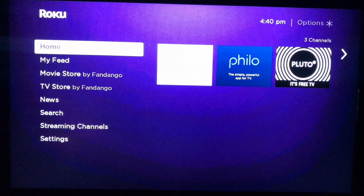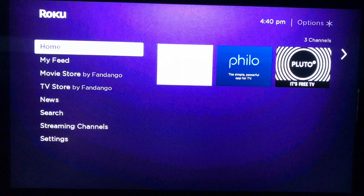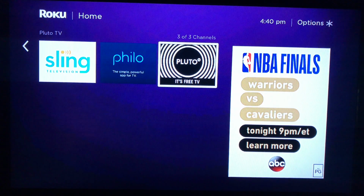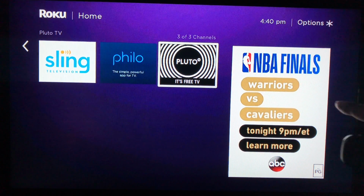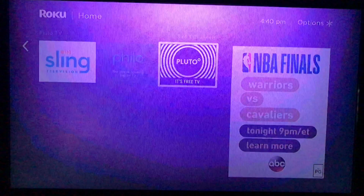Hey, I love cord cutting. I love exploring all these streaming TV services. One more that I wanted to show you here is this app right over here. It's called Pluto, and I'm going to show it to you first on this Roku streaming stick. Now, what you'll see is in the app icon itself, it says it's free TV, and that's because the app download is absolutely free. And if you go to the Pluto TV website, you'll find that it's free there too.